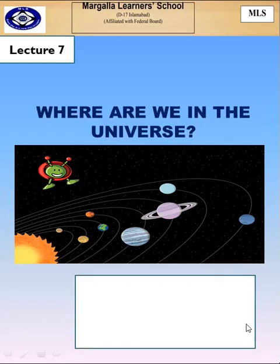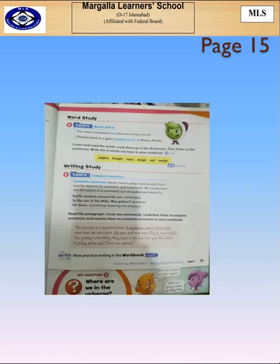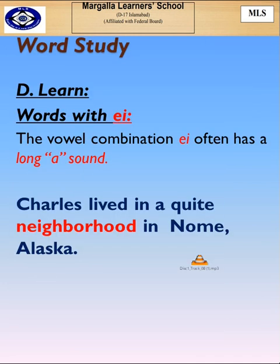Today we are going to start our page number 15 activities that are the word study. Open up your books, page number 15, part D. Learn words with EI.